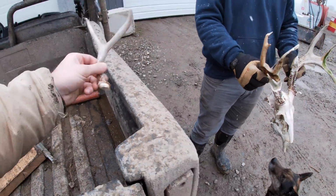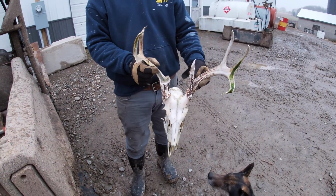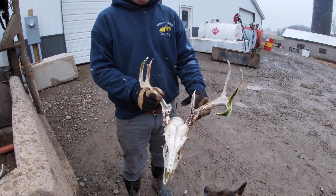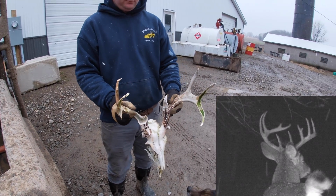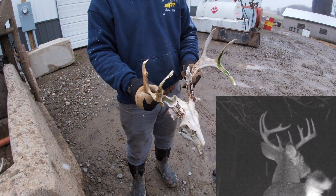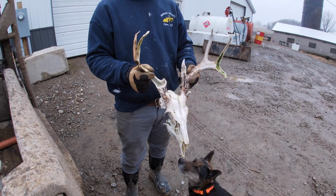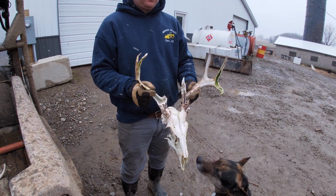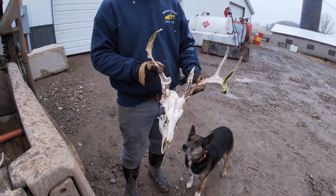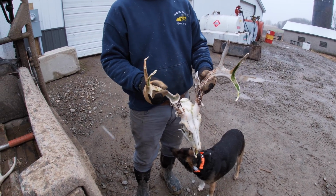Well, Adam and I ended up with this little shed and that deadhead. That was a buck that Adam and his dad had been seeing quite a bit last year on the trail camera, and we actually had pictures of it down here behind the barn on Carl's in the creek bottom. And he disappeared the first week of rifle season or so, and never seen it again. And everybody was wondering what happened to it, and nobody knew, and now we know it died.